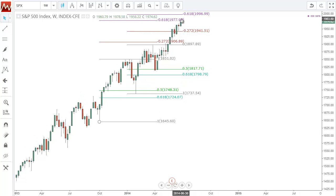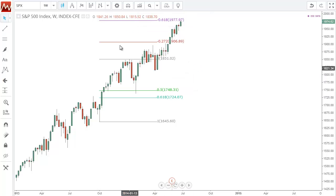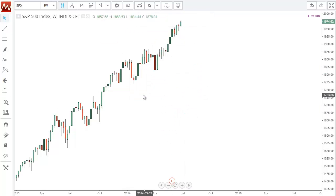So I don't think we're going to move too much higher before we start to see a retracement. There's a lot of confluence in this area. So be cognizant of that and watch it very, very closely. No short signals yet, so be patient with that.